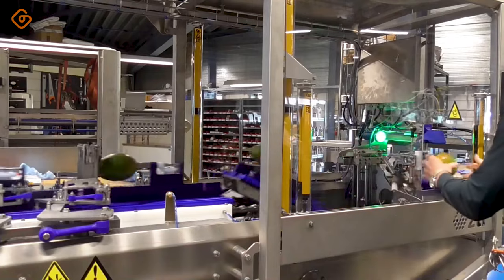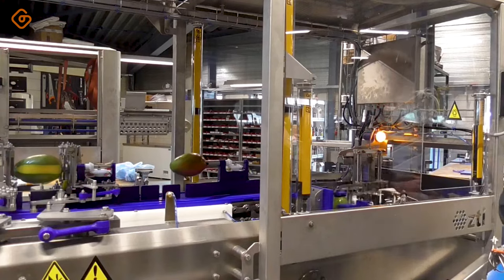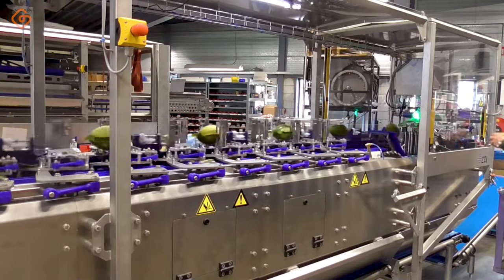The mango peeler can peel 20 mangoes per minute. This is a machine that suits everyone's needs.